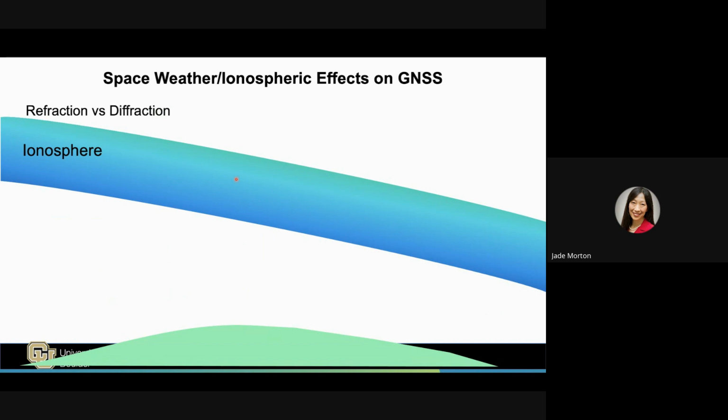So the ionosphere effects, broadly speaking, are of two kinds. There's so-called refraction and diffraction. So let's say this is the ionosphere and the radio wave propagating through it.